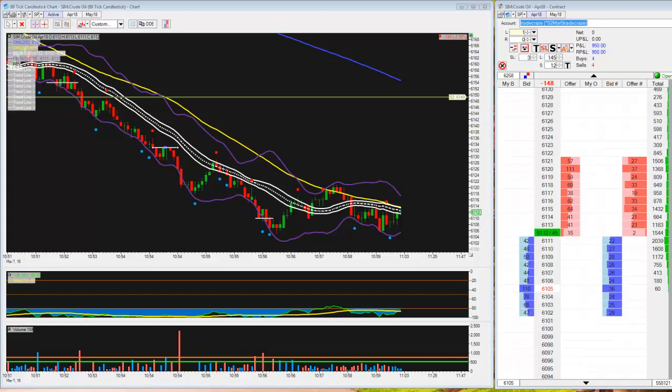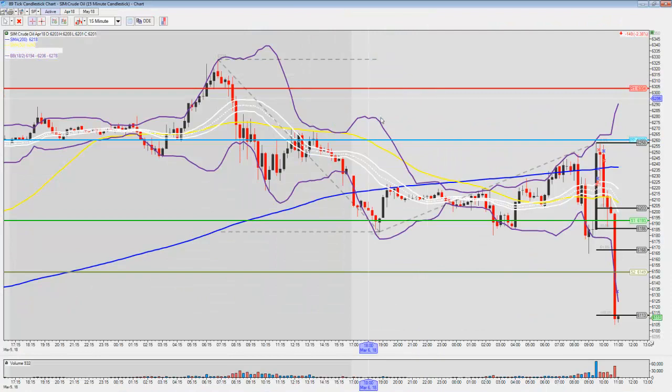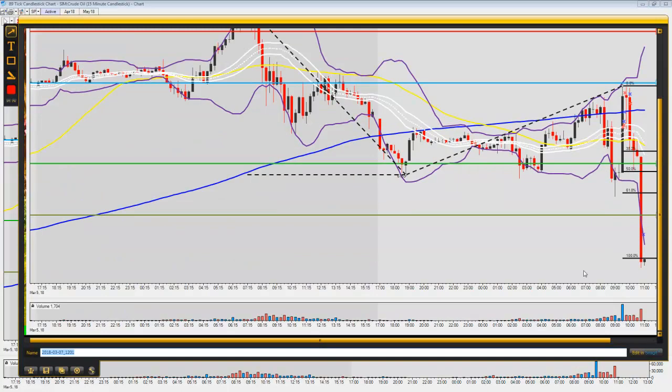Look at this right here, though. Look at the 15-minute chart. Isn't that beautiful? And we ran the extension. Let's screen print that. I wish all days could be this easy. Although it wasn't easy up at that point when we were in up here, was it? It was very, very tough to stay in that trade up there.